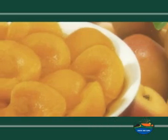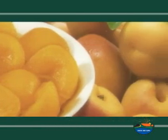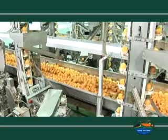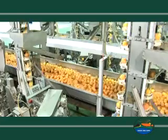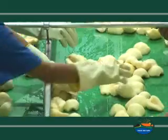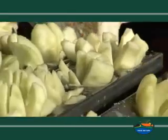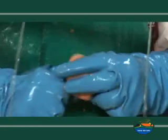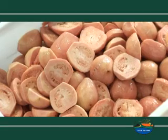Following on from apricots, the next fruit to come into the system is peaches, that start in early January and run through to approximately mid-March. Pears are canned from the end of February to mid-May. And finally, apple slices and guava halves are canned from mid-May to the end of August.